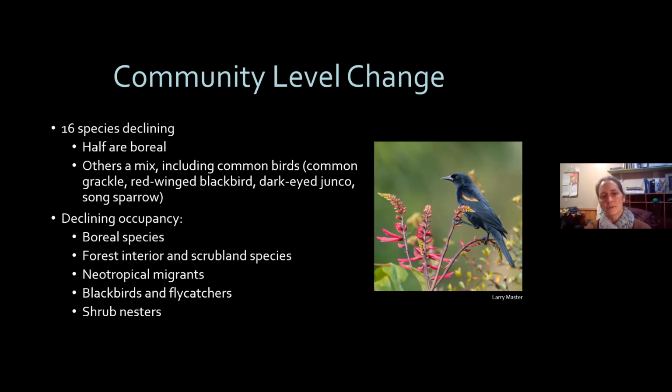I did see, though, some declines also among some forest interior and scrubland birds, some neotropical birds, some blackbirds and flycatchers, and some shrub nesters. It's important for me to say that the guilds are not mutually exclusive. So of course we can have a boreal bird that's also a shrub nester, or a boreal bird that's also a flycatcher. So it's hard to parse these things out entirely, but for the most part, what was driving these community level changes was really, unfortunately, my northern birds that are the ones that I'm looking for in these places.